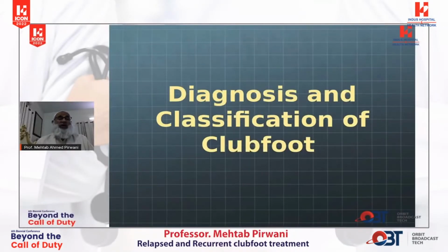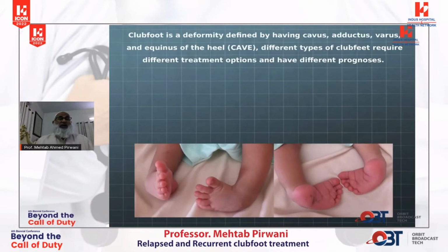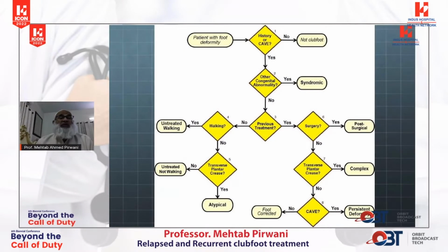And how are we going to diagnose and classify the clubfoot? Clubfoot is a deformity characterized by cavus, adductus, varus, and equinus of the heel. Different types of clubfoot require different treatment options and have different prognosis. This is the algorithm: deformity, and then we will diagnose whether it's a syndromic foot, complex foot, or something else.